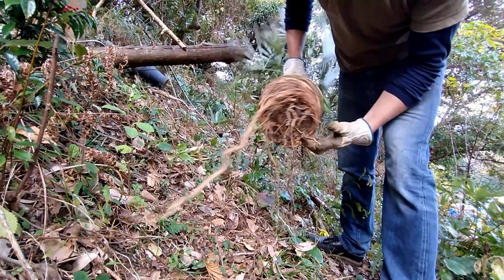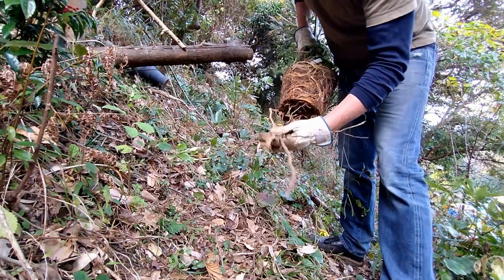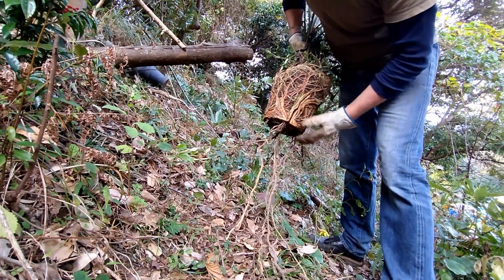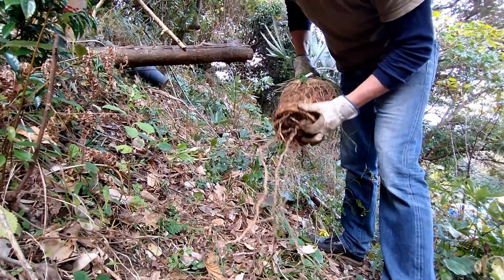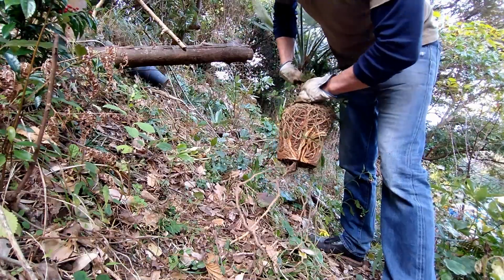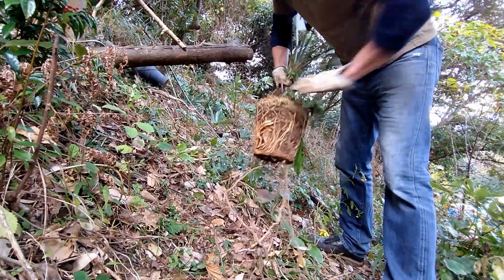See, it's starting to get root bound, but it had a lot of escapees where I had it sitting at my home. I think it's still going to be just fine once it gets into this lush earth. It's going to break apart, and each of these little roots is going to go its own way. It's going to be good.